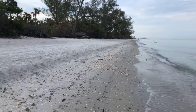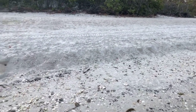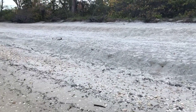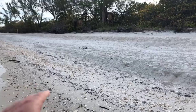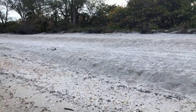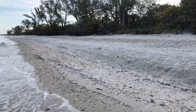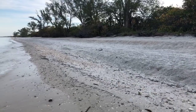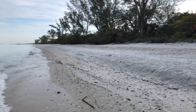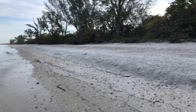As you can see, we've had some erosion down here as well. You can see that little ridge there. See, it's like the beach is layered. There's a little lip here and another big ridge there. Lost a lot of sand since Hurricane Irma. Irma actually dumped sand on the beach, and then some storms afterwards and extreme high tides and low tides have washed it away again.